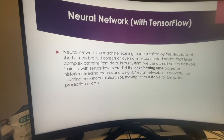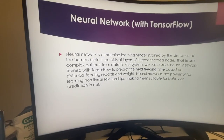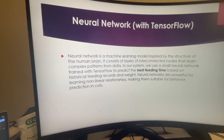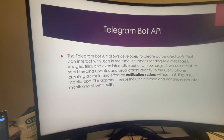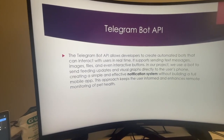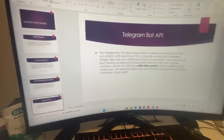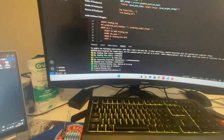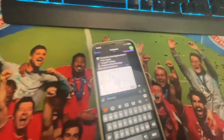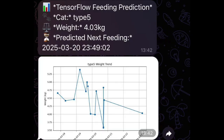The system then generates a weight trend graph to visualize changes over time. All this information, current weight, predicted feeding time, and graph, is sent to the owner's phone via Telegram bot. The user can receive the message remotely when they are not at home. So I'll show you when I run the code. Here, I receive the required information.